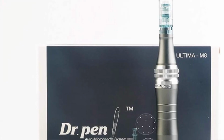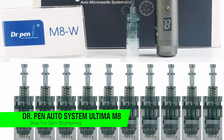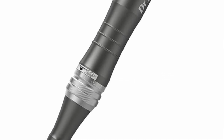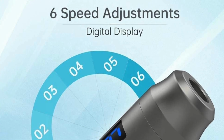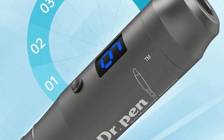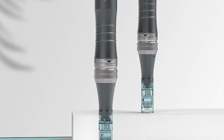The next one on my list is my recommendation for the best skin brightening, and this is the Dr. Pen Auto Microneedle System Ultima, and this is the M8. So if you are serious about skincare, this Dr. Pen microneedling kit can make the perfect gift for a spa-like treatment at home, resulting in clear and smooth skin. It's convenient and easy to use, this microneedling pen, for improving skin texture and rejuvenates your skin by eliminating acne, stretch marks, and deep wrinkles. It can also help remove age spots and shrink pores to just brighten your face overall.